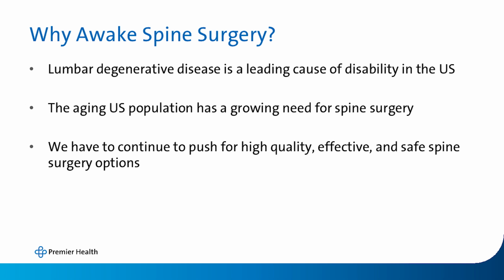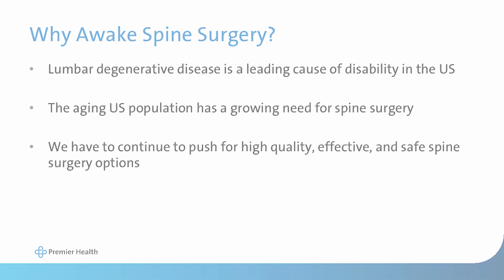And we as surgeons, we as the medical community have to continue to push to be better at what we do, to provide high quality, effective, and safe care to our patients. And for me, that happens to be spine surgery, so that's why I'm interested in it.